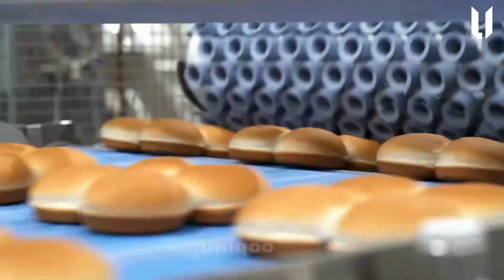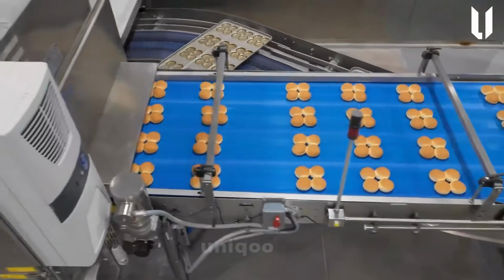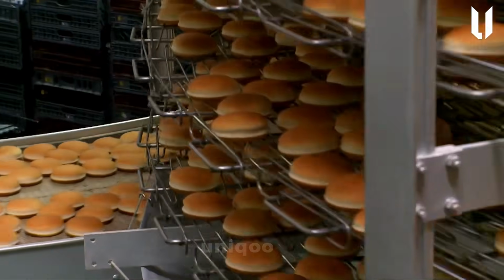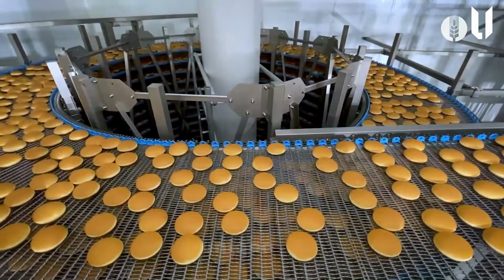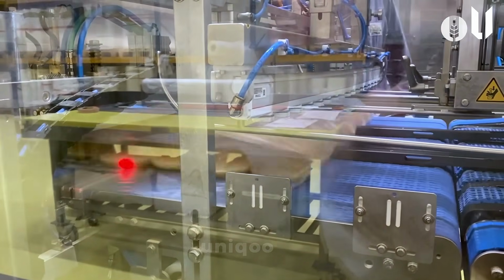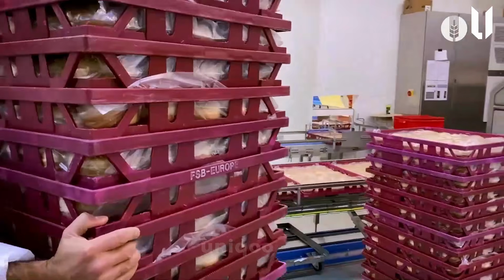Some may be topped with sesame seeds before baking, while others remain plain. The buns are then packed into hygienic airtight bags to preserve freshness and undergo quality checks before being distributed to restaurants and stores worldwide.